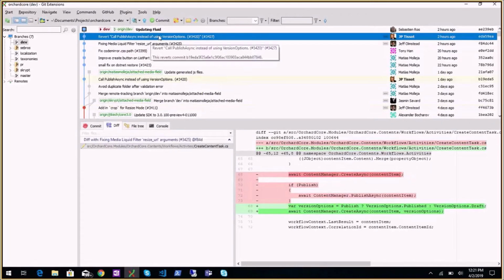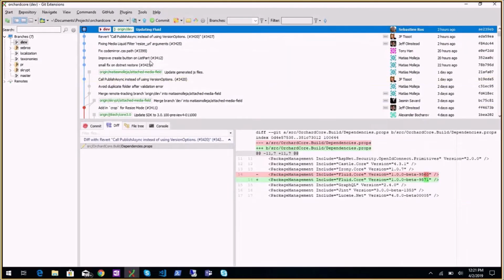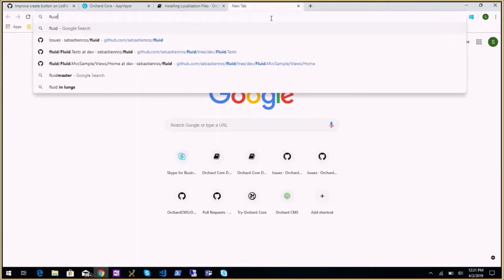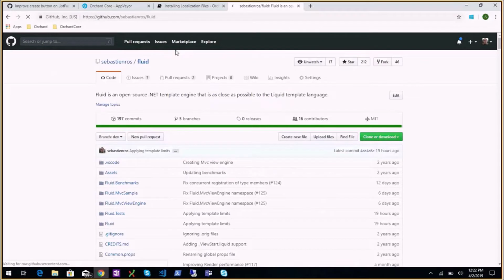Revert call, this is the thing I skipped. Updating Fluid because many bugs in Fluid, many. A few. Hopefully the last one, as usual.